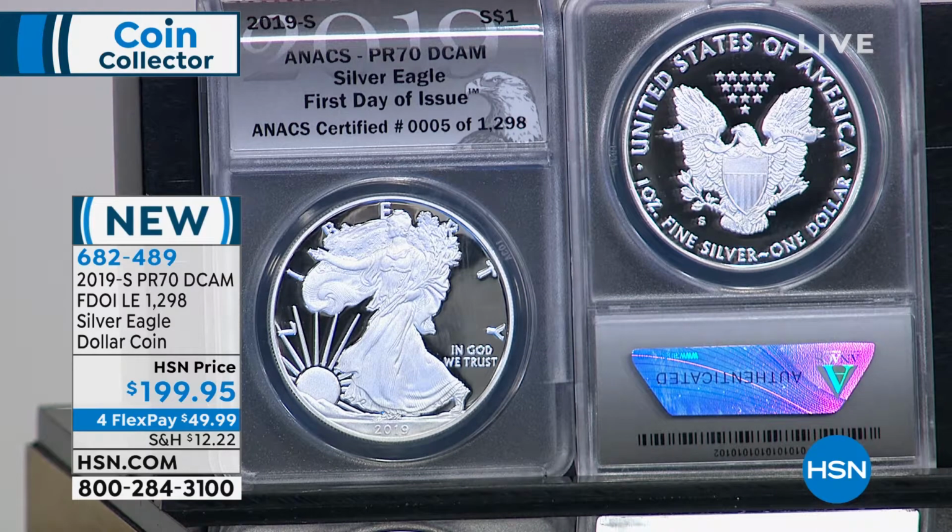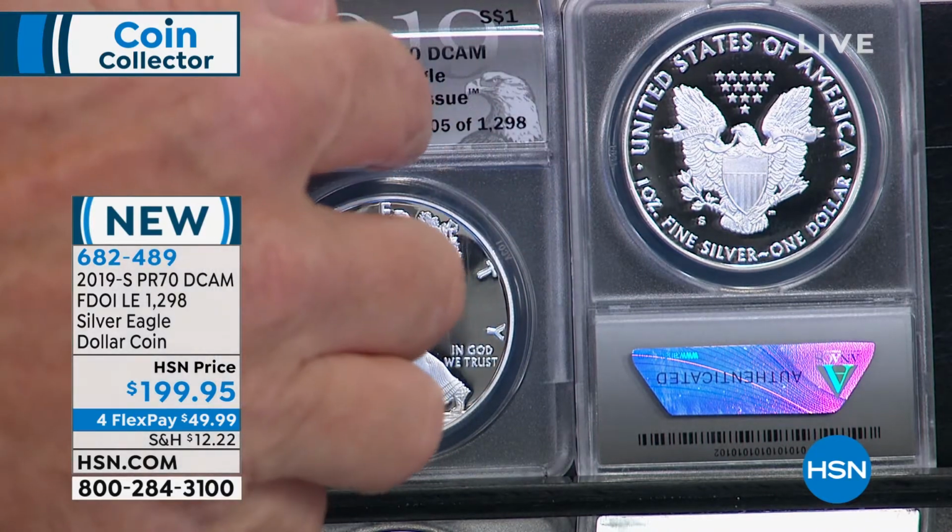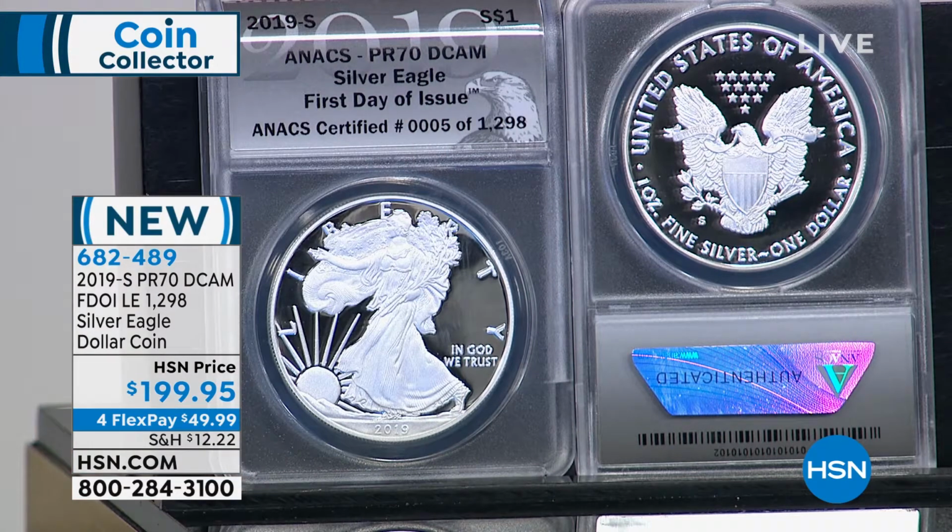Now understand, when we have 1,000 remaining, when it's first day of issue and individually numbered, that means there is exactly 1,000 remaining. That's hard out. It's not 1,001 or 1,009 or whatever. There is exactly 1,298 of these coins. First things first. People are going, well, what do you mean? How can this be first day of issue and all that?